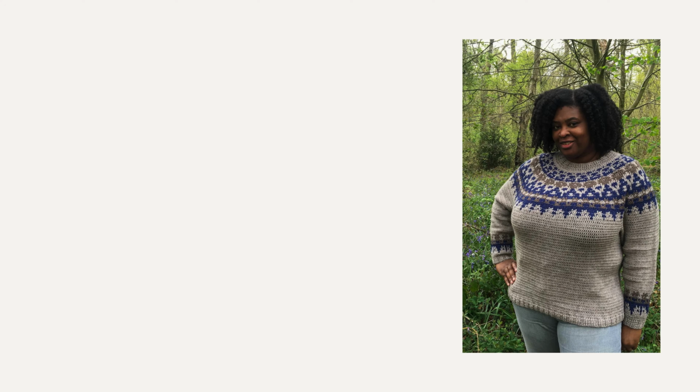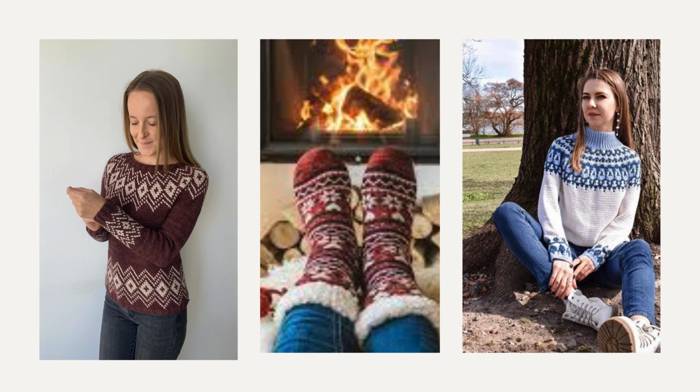And the beauty of them is, of course, that if you're up for the challenge, you can make them yourself. They are traditionally knitted, but if you want to crochet one, I actually created a list of some of my favorite Fair Isle crochet inspired patterns. And if you want to check that out, I'll put the link to that video above. They do tend to be a bit more intermediate to advanced level to create, but they're definitely worth it if you're up for the challenge.